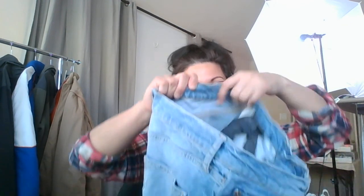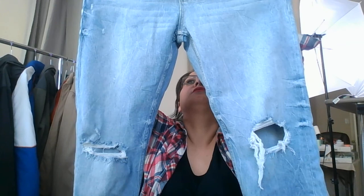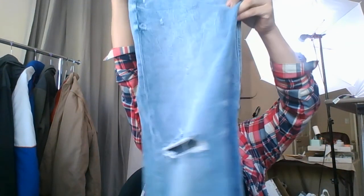Don't give up. Next is Zara Woman, made in Turkey. Well, it says size 8. So size 8 Zara distressed denim jeans. I think these would do good too. I'm excited to post this, and I don't know why I haven't posted things up yet.